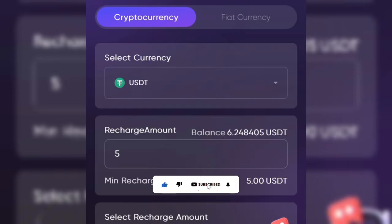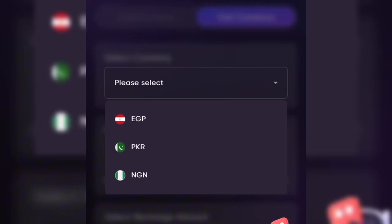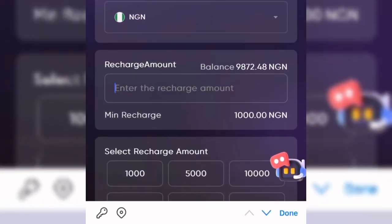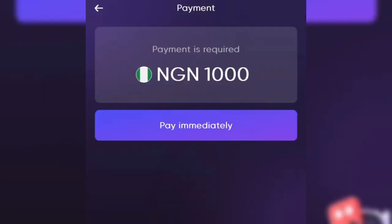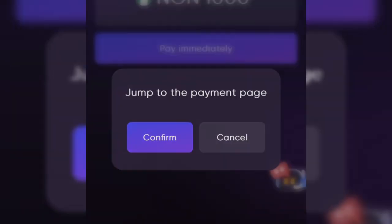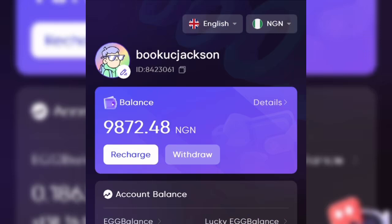Now if you now want to go ahead recharging through your Naira or your local currency, come down to fiat currency. You're going to be recharging through your local bank account. Come down to this and click on NGN. Then you can actually see that the amount you can recharge is starting from the range of 1,000 down to 500,000. Let me say you want to recharge 1,000. Just click on 1,000, or you type 1,000, then click on confirm recharge, and it's going to ask you to pay immediately. Okay, so once you click on pay immediately, it's going to bring you over to an interface where you can actually see to confirm this. So once you click on confirm, it's going to bring you over to where you can actually see the account number you can deposit, and you are going to recharge the exact amount you want to recharge on your account.